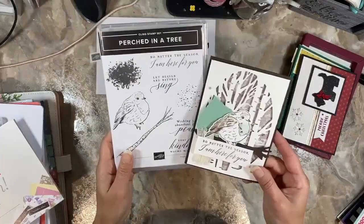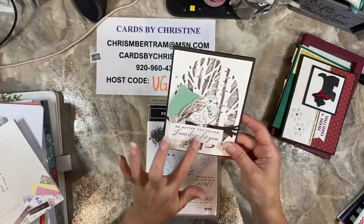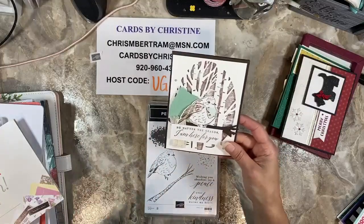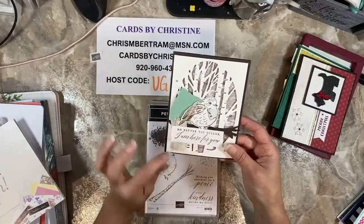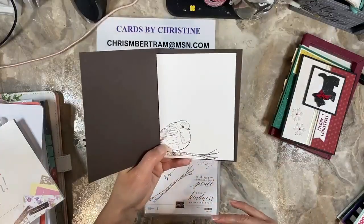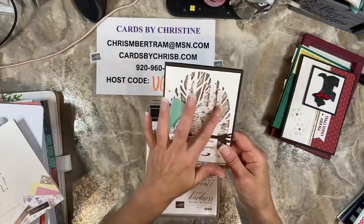This one is called Perched in a Tree, and you do use the bird and a sentiment from here. Like the card needed to use the bird. So if you have other birds at home that you would want to use, that would work. It's just stamped in espresso, and then this has the bird and the branch on the inside. So that's what we got. The aspen tree dies are amazing.